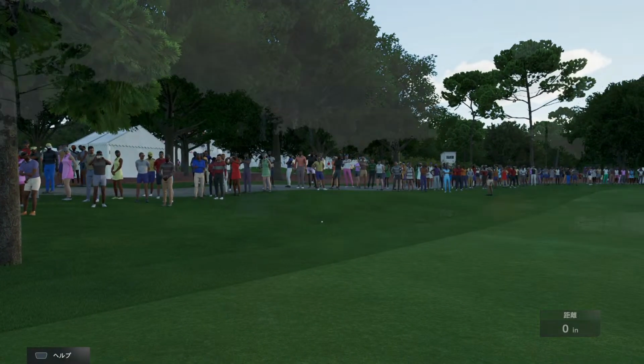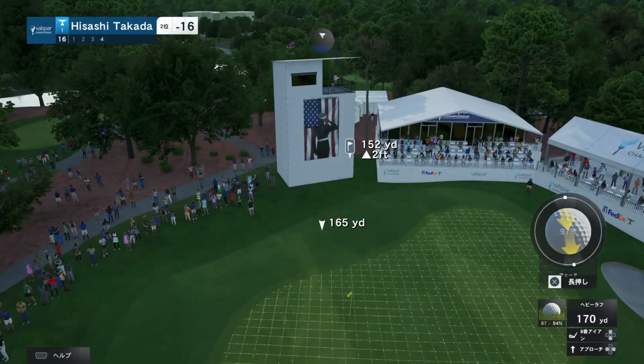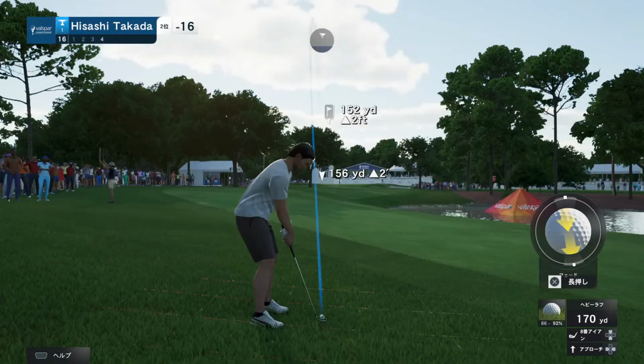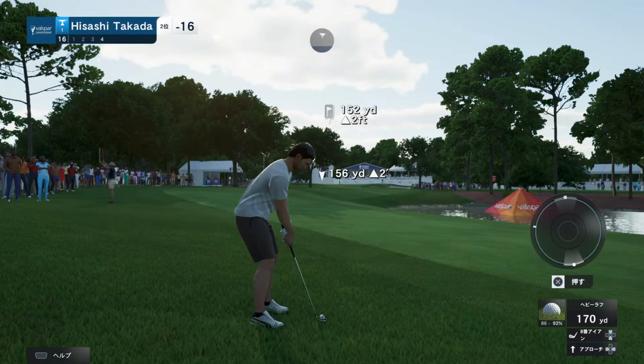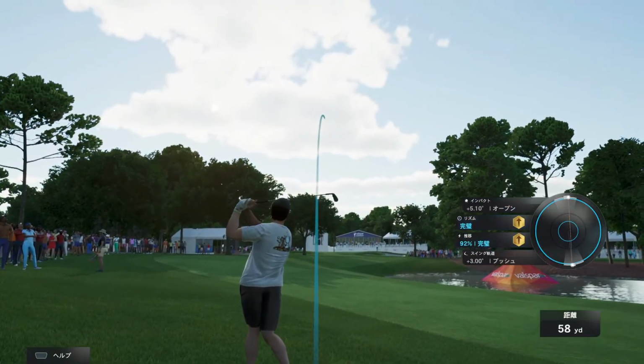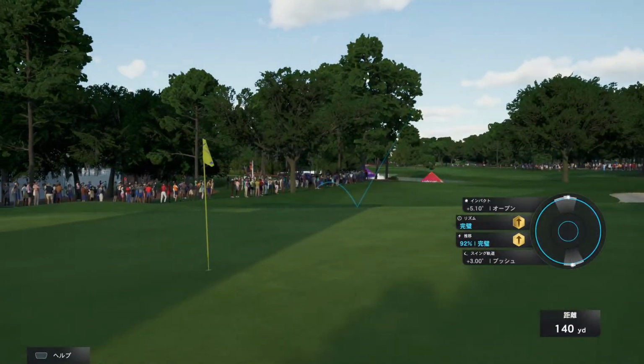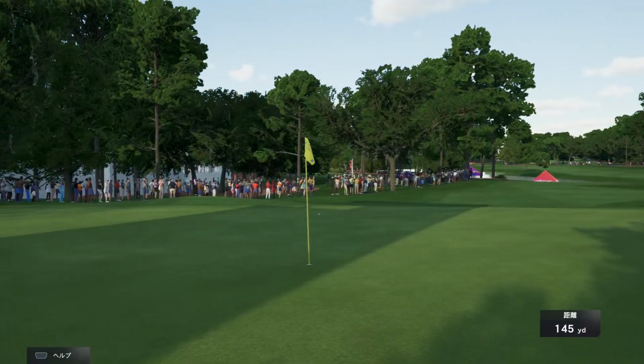That's an awful error. And choosing the 8-iron here. Yep, solid connection. This is looking good.